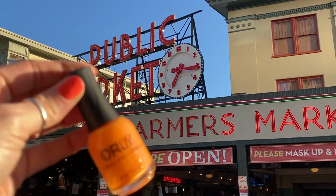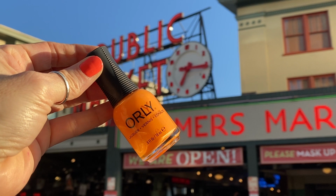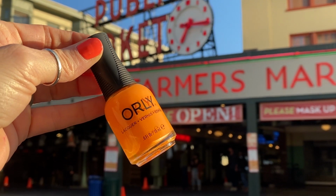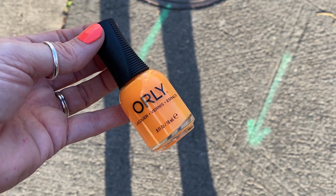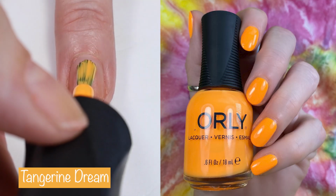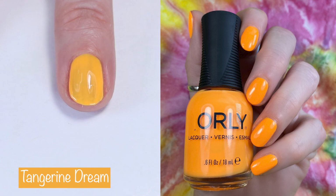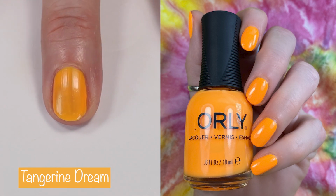Okay guys, here we are at Pike Place Market, and I've got the beautiful Tangerine Dream here. The Orly website says, sunny skies are here. It's time to safely soak up that vitamin D. This tangy tangerine cream is stunning on sun-kissed skin. And I love this polish. This is such a fun, bright orange. I have nothing in my collection quite like this polish, and I'm obsessed.